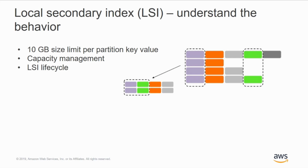Also, LSI can only be created when you create the table, and you cannot delete the LSI. On the other hand, GSI is flexible to delete and create anytime you want. The major difference between LSI and GSI is LSI supports strongly consistent read and GSI supports eventually consistent read. If you don't have a strongly consistent read requirement, I would recommend using GSI instead of LSI.